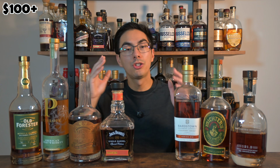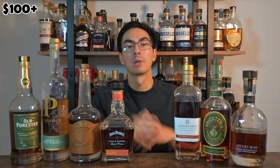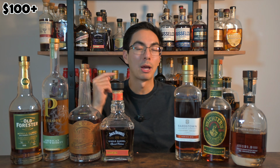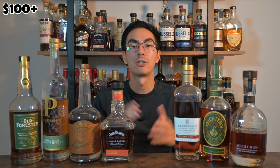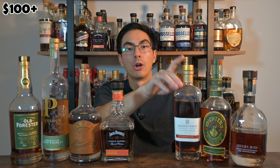Our next one here is the Bardstown Discovery Series. This is the most recent batch, batch number 12. However, batch number 11 is really good if you can find that one too. I'm excited for batch 13 to hopefully see what that one's going to end up being. This one is containing a lot more Kentucky and rumored to be Wild Turkey juice. But absolutely, these Discovery Series, especially the later batches, if you can find it, I wouldn't hesitate picking it up. I believe the MSRP on these guys is around $150. Secondary should be around $200 though.